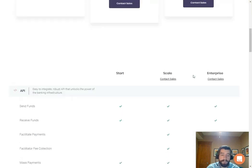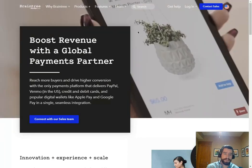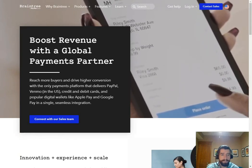So like I said, it's not cheap, but that depends on if you're doing some big business and it's mainly through bank transfers, Dwolla would be a reasonable option for you. Now, Braintree is another alternative. It's actually owned by PayPal, so it's kind of underneath the same roof there.